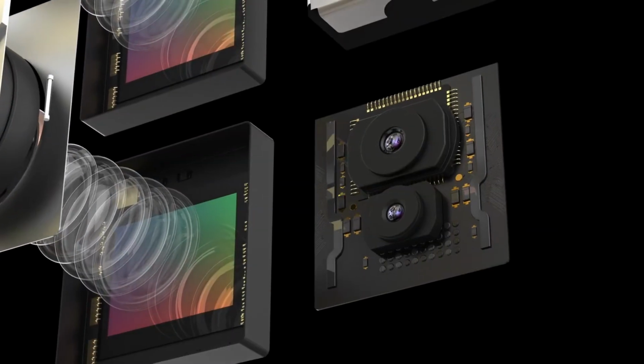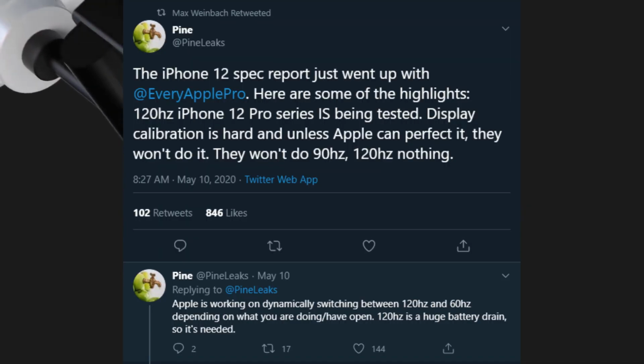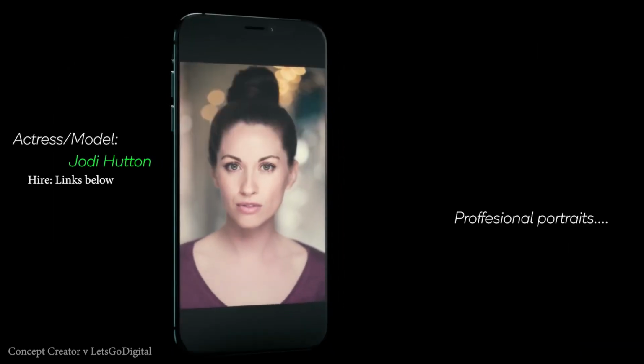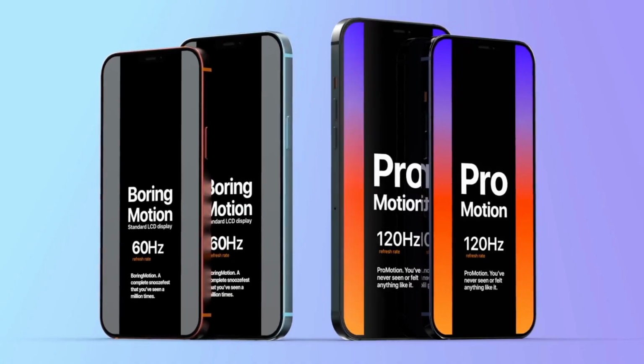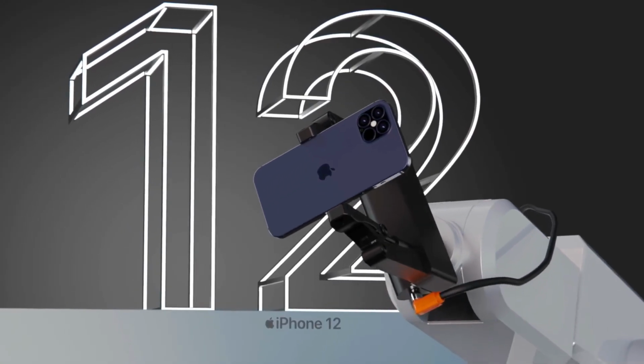The new information comes courtesy of known tipster Max Weinbach, who has been quite accurate this year with his leaks. The new iPhones from Apple are tipped to come in multiple sizes, with a non-Pro 5.4-inch model, a non-Pro 6.1-inch model, a Pro 6.1-inch model and a Pro 6.7-inch model set to populate the list.